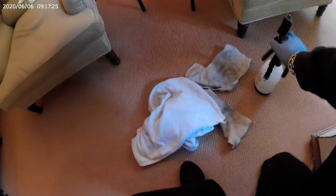Why you should get your curtains cleaned by a professional, because this is part of the job that we do. So you saw the larvae living there. There's another one down here. But there's another. Few more here.